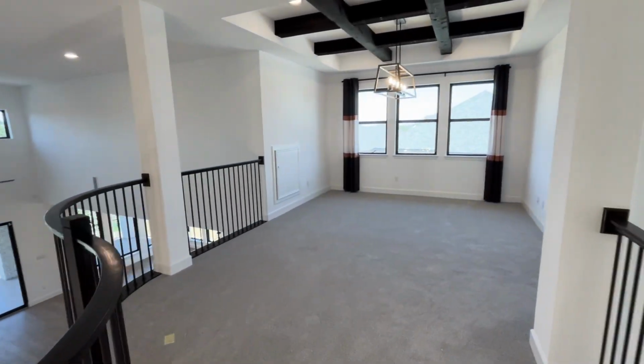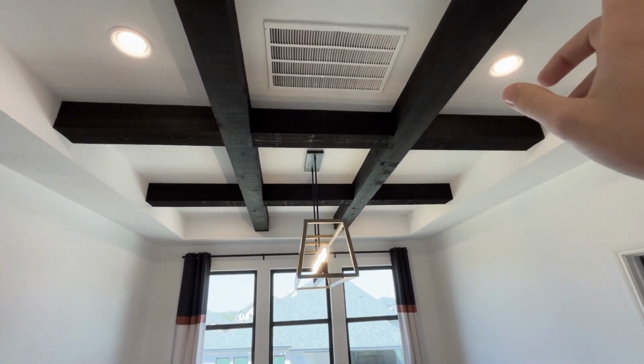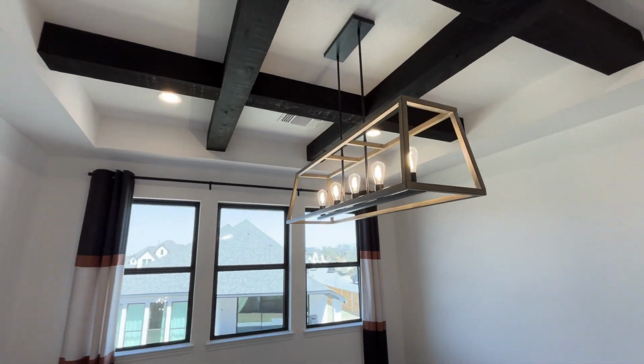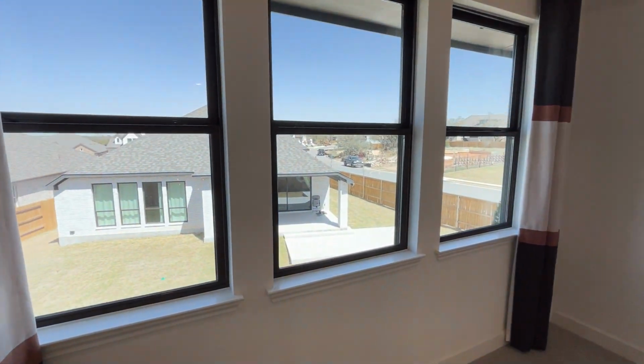Now walking over here, this is all quite open, really cool with the wooden beams painted black and just being bare. And then again, really interesting light fixture, different light fixture.